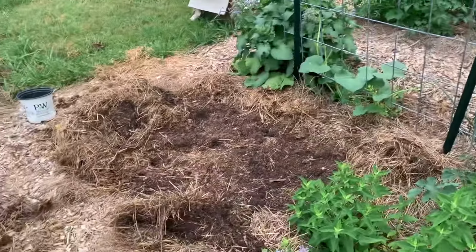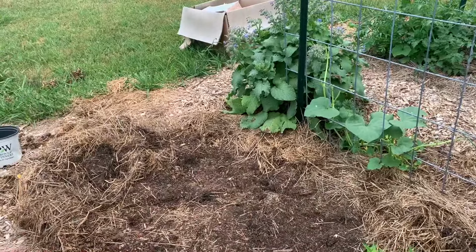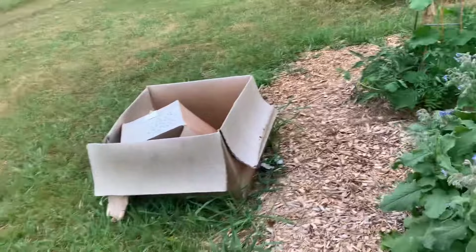Down here is where I had my root stout bed and the potatoes. I've had vole problems, and so I just uncovered this for right now. I'll be replanting some things in this particular bed, though. Here's some pumpkins growing here, Cinderella pumpkins.